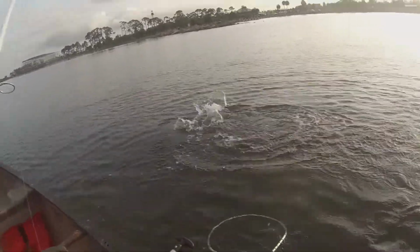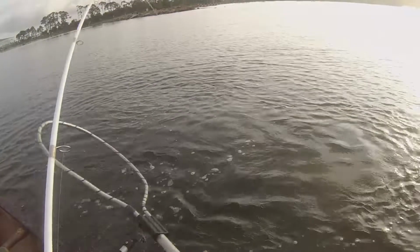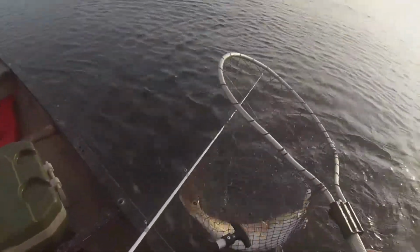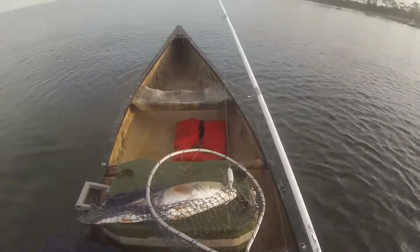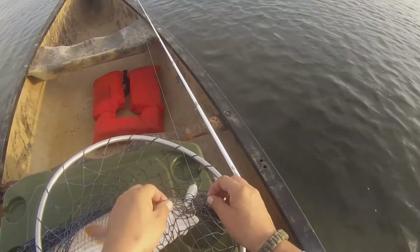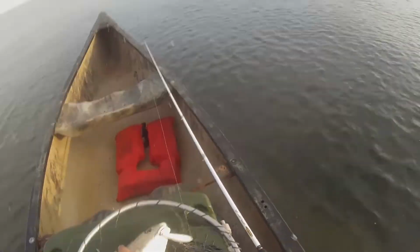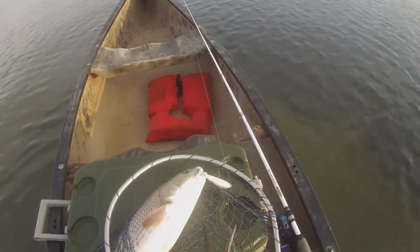There he is, come on. He's just barely hooked too. Let's see if we can get him in here without losing him. Oh, come on, got him. And I think he's gonna measure too. Well, there is my redfish for the day. I said he was barely hooked. Let's see if I can work his pliers loose a little bit.